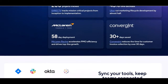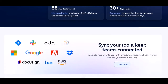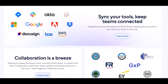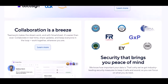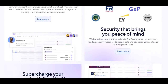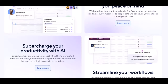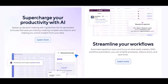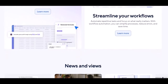Understanding Smartsheet certification levels. Before diving into costs, it's helpful to know the different certification levels Smartsheet offers. These certifications are designed to prove your ability to use the platform, from core functionality to building complex solutions. Core Product Certification. This is generally the entry-level certification, validating fundamental knowledge of Smartsheet's core features and functionality. It's for users who can effectively navigate the platform, create sheets, manage data, and utilize basic collaboration features. This is sometimes referred to as the Smartsheet Certified Associate in older documentation, but the current term is Core Product Certification.